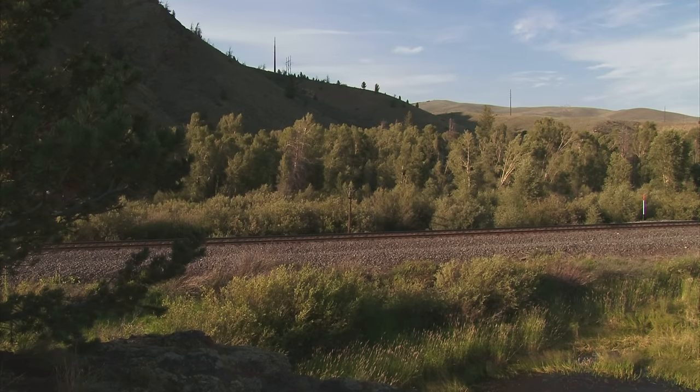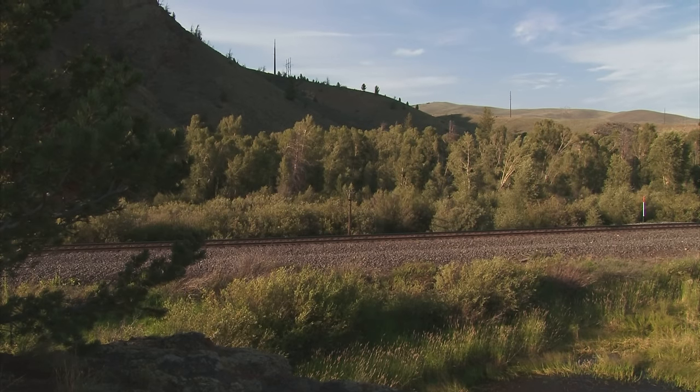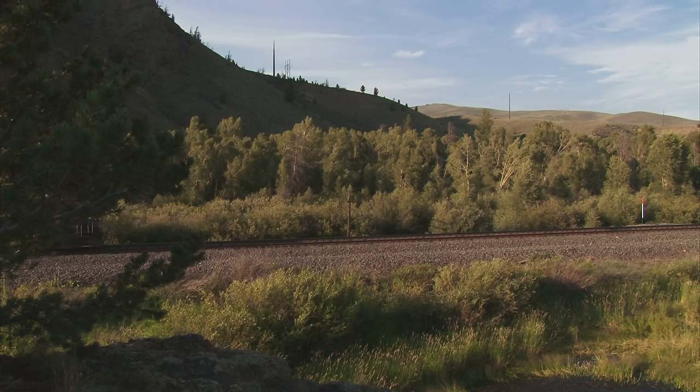Set up near Willows at milepost 79.5, our eastbound coal drag with the Southern Pacific power heads for Granby.